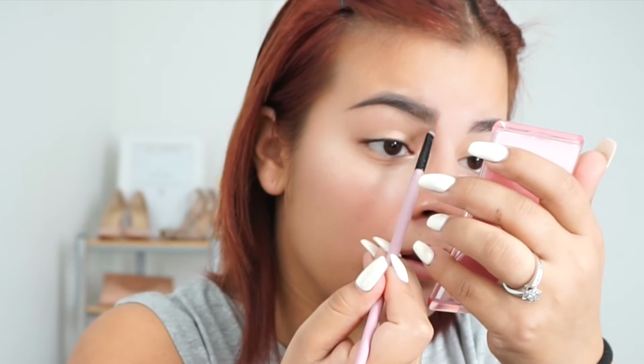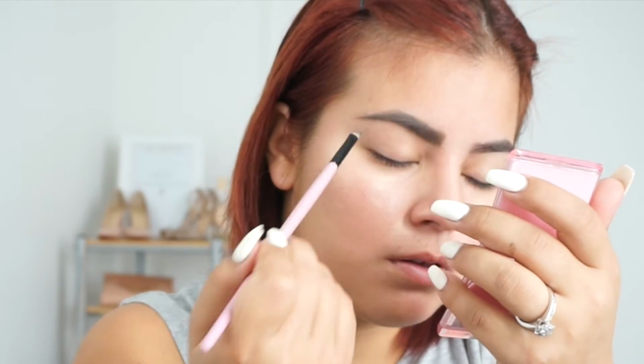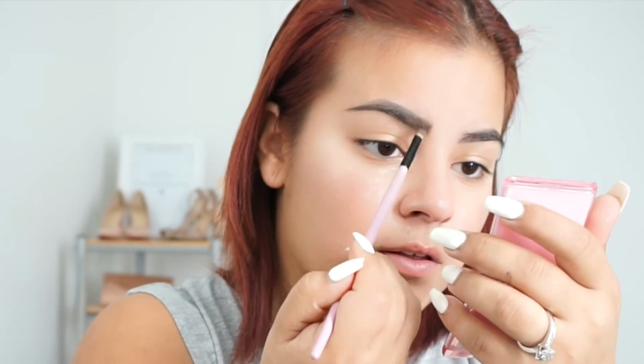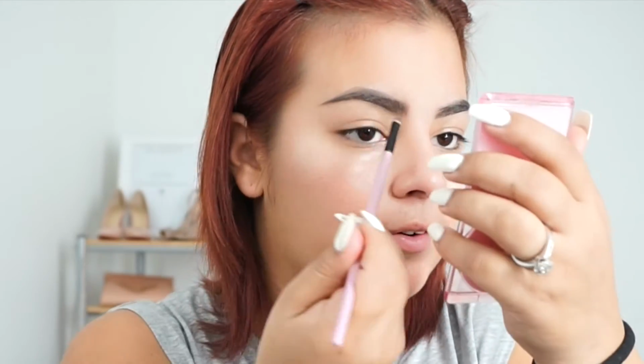Because it's a pomade, it will get messy. So there's no doubt about it. I like to blend with my finger, go in again. I just like to make it look as natural as I can. Then what I'll do is I'll go in and then I'll just start filling my whole eyebrow.